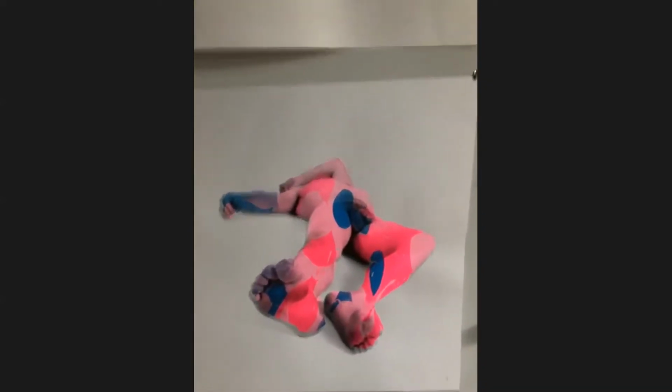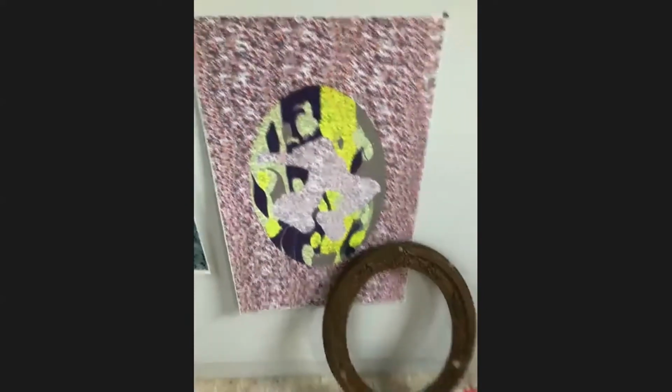I also love screen printing because the colors are just so fun to play with. I mean, I just love playing with them. I'm just going to go through all the colors that I love so much.